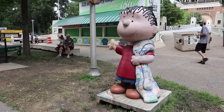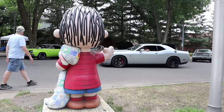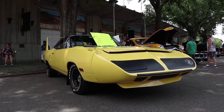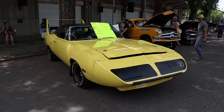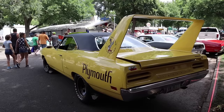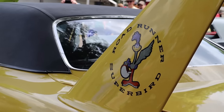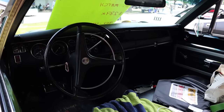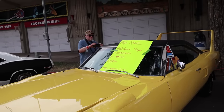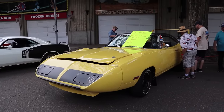Friend. This is old Linus. Linus came out to enjoy the show. He's looking at the cars. He's got his blankie for comfort. There's a Plymouth Superbird. A really good looking sign on it. Really makes it pop. There you go, 289K, numbers match, Superbird. Incredible car. Always fun to see these things.